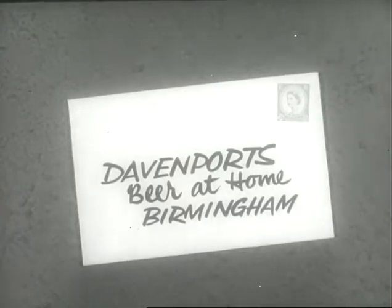Did you know that sparkling beer people enjoy whilst watching television may cost as little as 8p a glass? It's quite true. A pint bottle of Davenport's best bitter costs only 1.4, 2 glasses, and it's delivered direct to your home, but only by Davenport's Beer at Home, Birmingham.